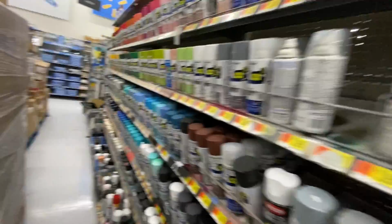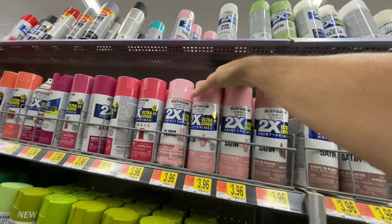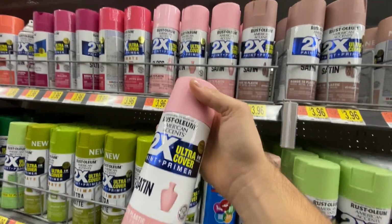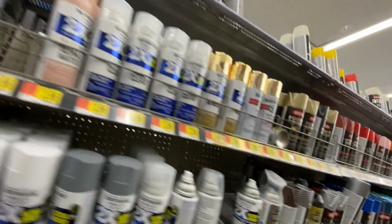All right, we got to keep looking because that's the color I need. Maybe I'll do this color then. Maybe I'll do sweet pea. This might look good actually once it sprays and dries. So I'm going to go with this for now, but I really wanted this color. Damn. All right, let's keep looking.